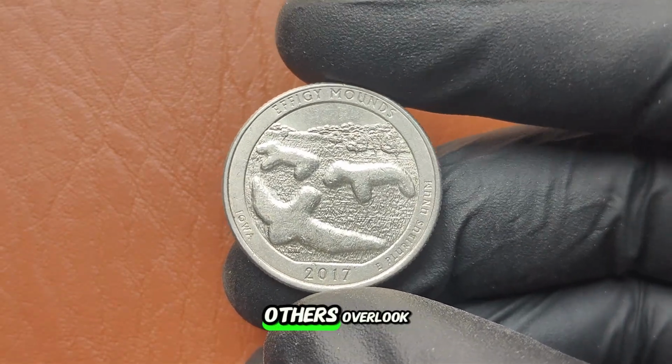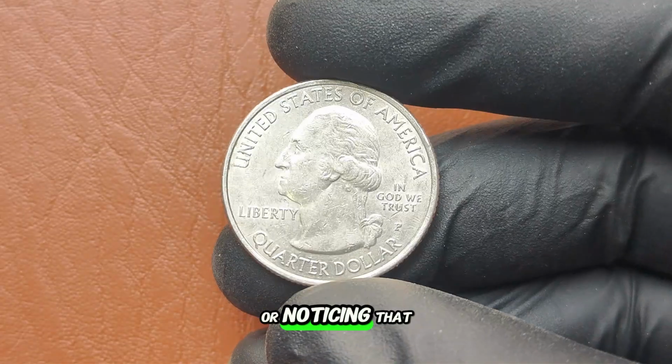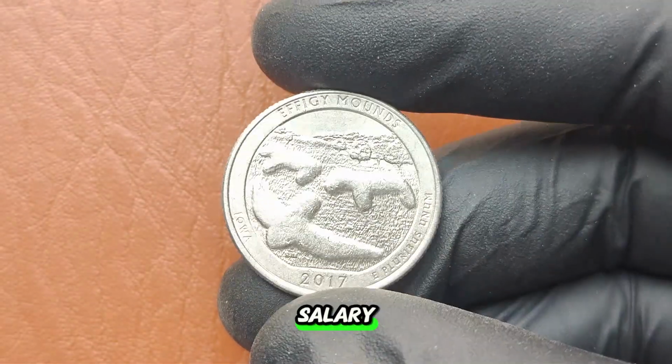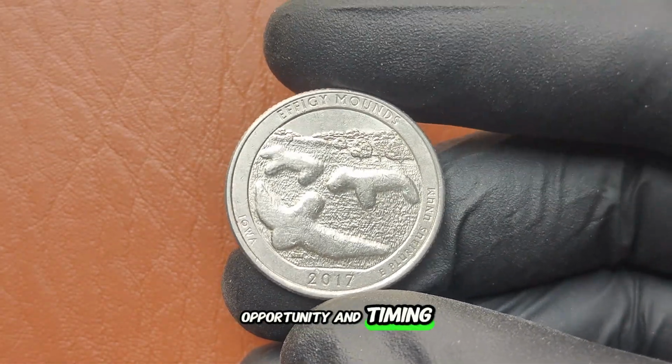Now, here's the part where things get real. Imagine knowing what others overlook. Imagine spotting that doubling on Liberty, or noticing that faint strike line along the design, and realizing you're holding something worth more than most people's annual salary. That's not just luck. That's awareness, opportunity, and timing.